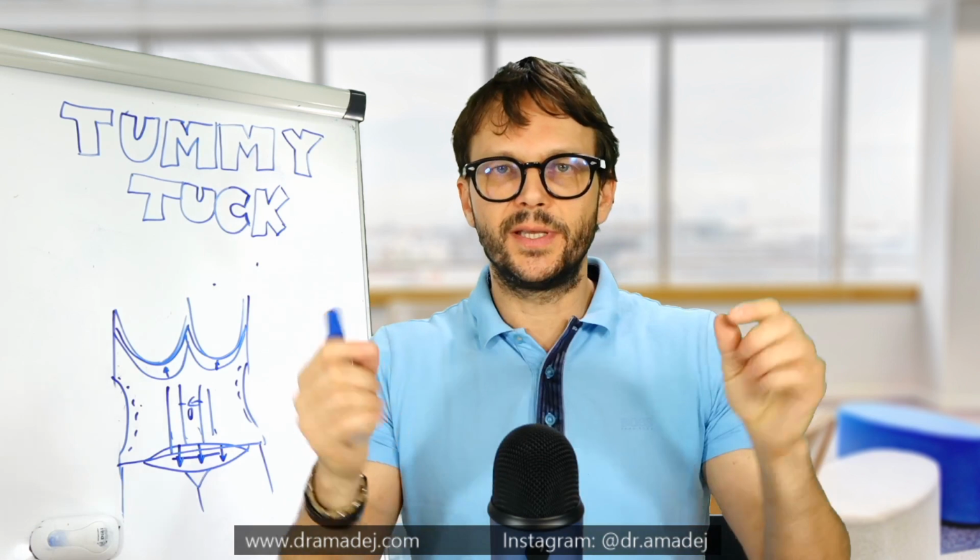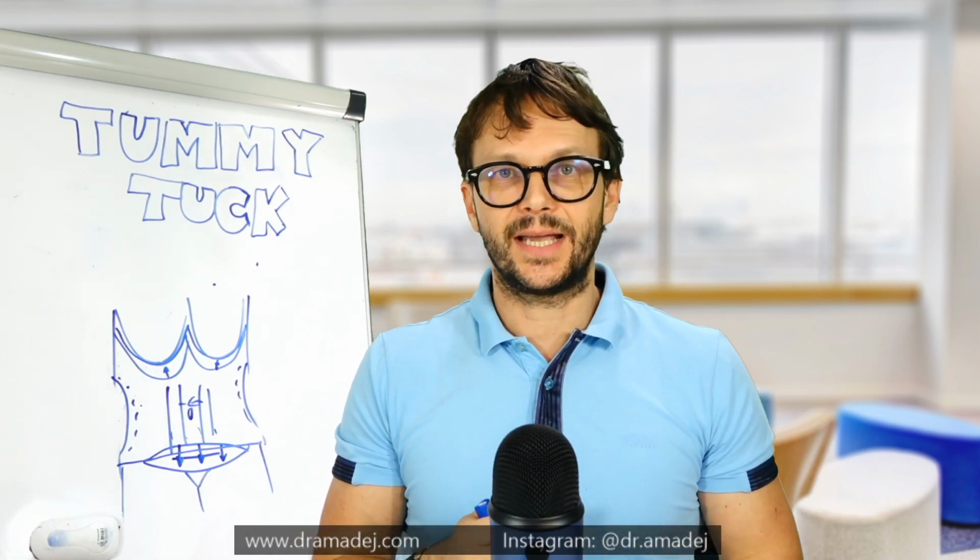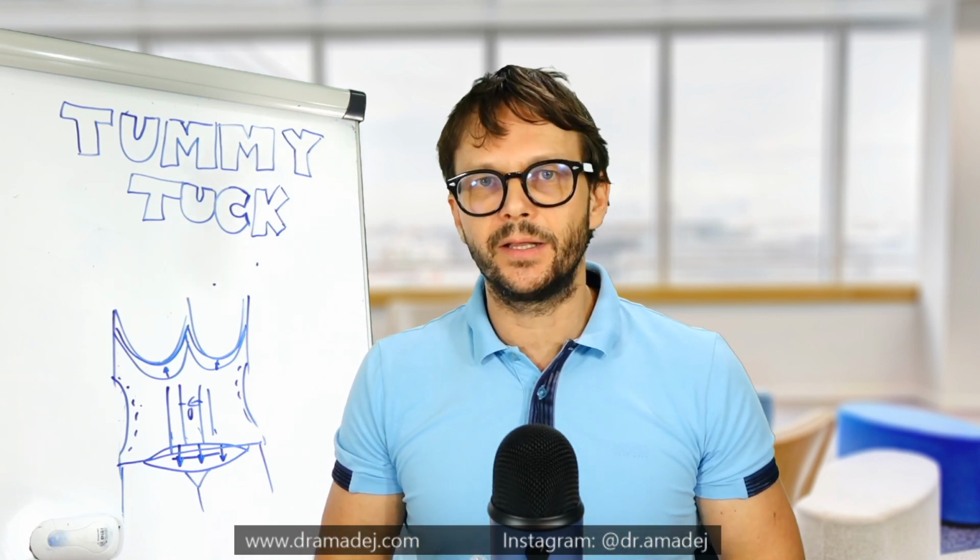Usually we use drains. So drains are these tubes that suck out the fluid that would accumulate inside the wound. We remove the drains after 3 to 5 days. Pain is quite well controlled. We use a lot of painkillers, and of course, as with most of our procedures, we combine the procedure with the local anesthetic that has a long duration. So during the procedure, we inject the wound with local anesthetic that controls pain for up to 2 days.